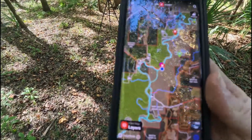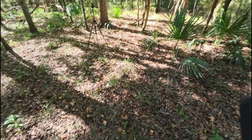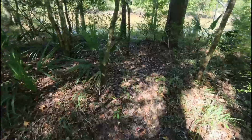You don't want to set up on somebody's private land. See, like right there, that's private. That's actually an island across the river. Half of the island is private, the other half is public. So it'd be easy to mistake that for just being all public land, because there is no access from the land to it. So just keep that in mind as well.